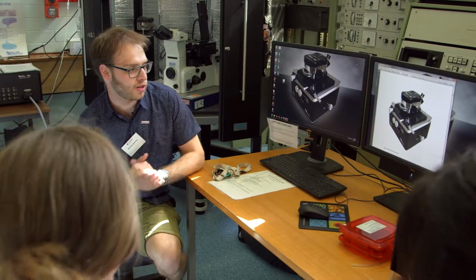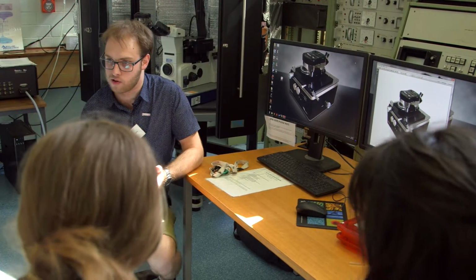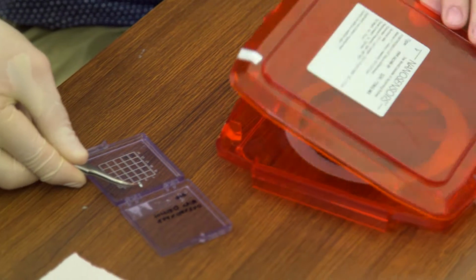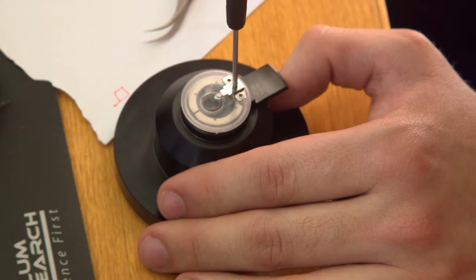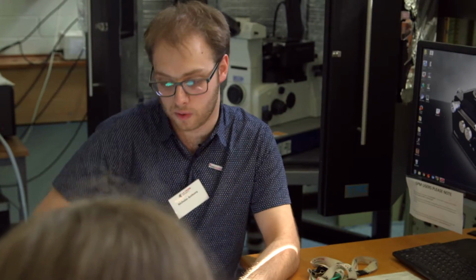The cool thing about atomic force microscopy, or AFM, is that it's very different to things like electron microscopy or optical microscopy, where instead of using something to see, so either some type of light or electrons, we actually feel what the sample looks like. So it's kind of like a blind person with their walking stick or their cane that taps around.